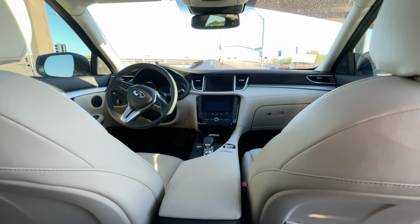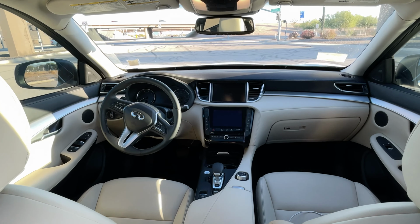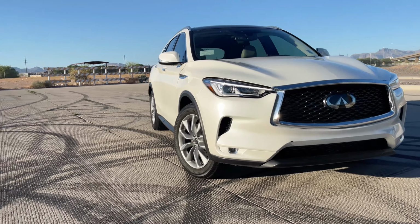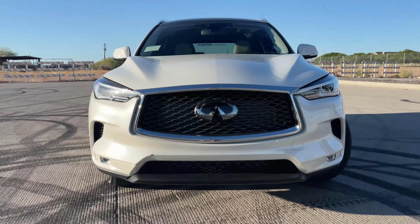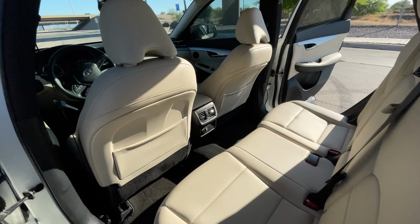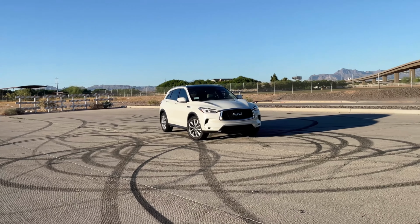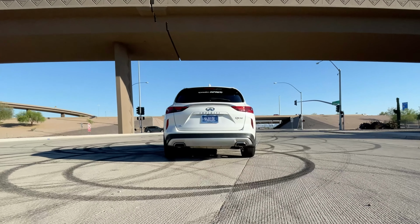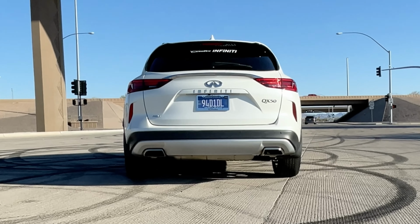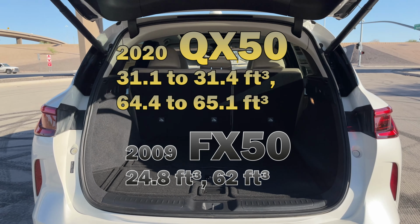The interior of this thing is beautiful. They really stepped their game up. Infiniti, huge props to you for stepping up your interior. Let's walk around and look at this thing. The seats up front are beautiful, very comfortable. The seats in the back are also very comfortable. It's roomier than it looks, although it's still within a few inches the same size as the previous gen, like the QX70, the FX50, 35, 37, etc. But it's actually larger. The storage space in here is actually a little bit larger by cubic feet.